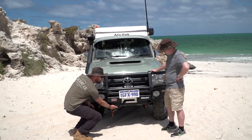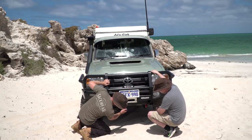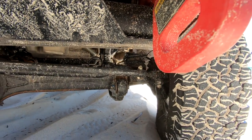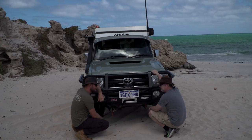You have a bash plate under here, which is obviously part of the bar. Part of the winch. Part of the bar. Yes. Do you think the recovery point is adequate? I've got an ARB recovery point, and if I look at that, that is overkill, if ever there was one. But that's where I would like overkill, actually, with recovery points. And that's a nice piece of kit.